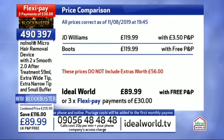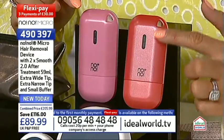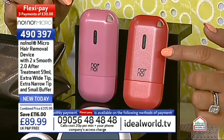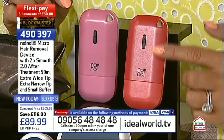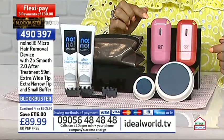So let me go through exactly what you're getting with this set. You either choose the red or the pink. The red is, how would I say, like a light ruby red. Does that make sense? Now, the red is the most popular at the moment.